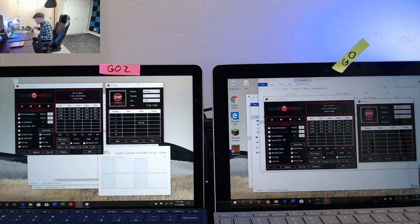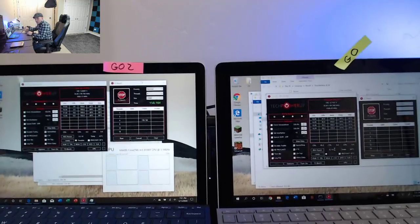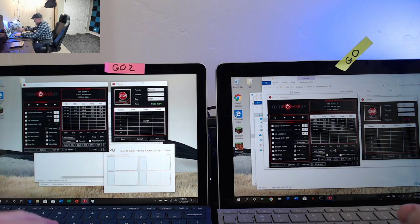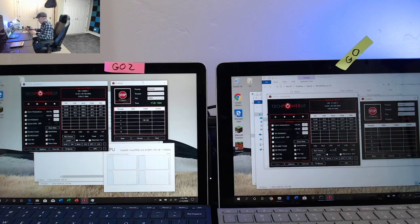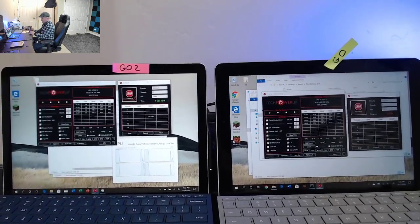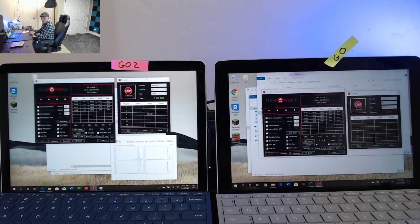If I set it to auto zoom, it just is all over the place. So I find it better just to manually adjust that zoom. Sorry for the shakiness on that. But I guess if we pull it back to here, that also gives you a feel for the screen size of the Surface Go 2 versus the Surface Go.